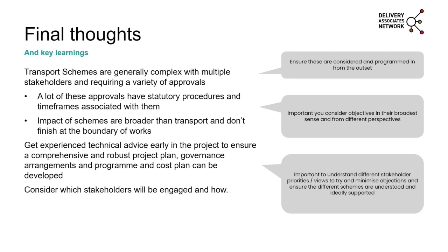So you've got a really robust program and you've thought about them all. The impact of the schemes are often broader than transport, and I think it is important that although it might be a highway scheme, we do think outside the box. What's it really trying to deliver? It might be an active travel scheme, but the benefits might be getting some of those local businesses outdoor seating areas. It might be creating areas of public realm. So just thinking creatively about the outcomes you're trying to achieve, and thinking broader than transport, is really important.